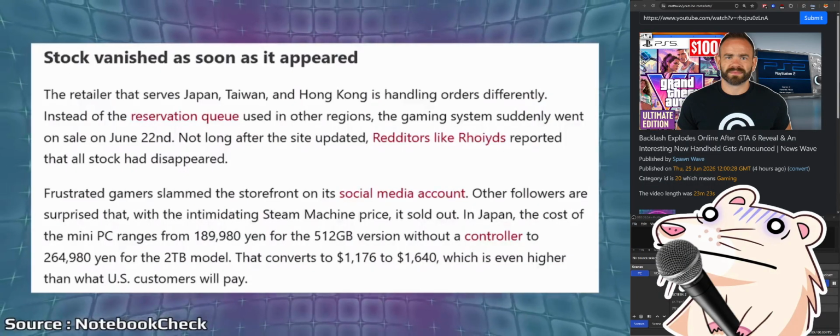Instead of a queue, they started taking orders, and they're sold out. Yoshida mentioned that you guys ordered the 2 TB model, but I'm actually not surprised they sold out here. In fact, I think Valve will sell out of their initial run because I don't think it's a ton of units. I guess tens of thousands, not millions, something like that.